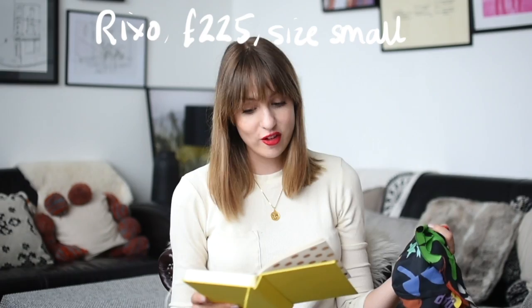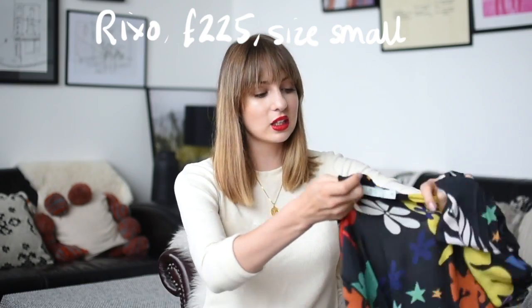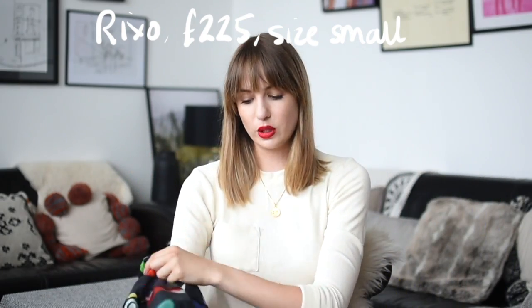And finally, we have a brand called RIXO. This is quite new on my radar. They have beautiful things online. So I paid for this one myself. It was £225. It's also 100% silk, also in a size small, and fits beautifully.